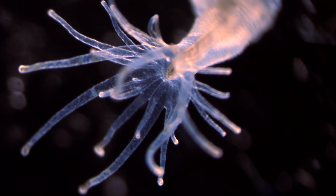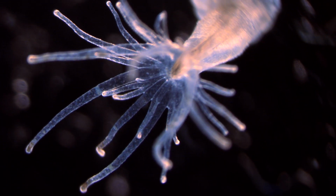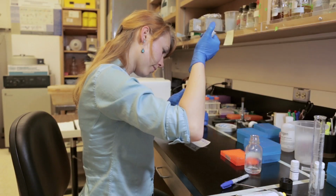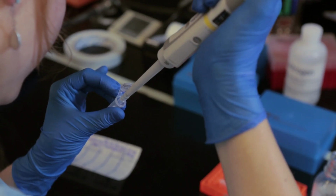In the Pringle lab, we've been working on developing a lot of basic tools that you need to work out or to get a model organism up and running. So we've done genetic tools and tools for spawning, but one thing we don't have is a way to manipulate the organism genetically. One way to do that, which works really well in both model organisms and some non-model organisms, is to use RNA interference.